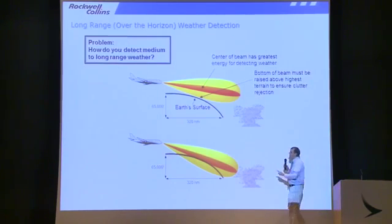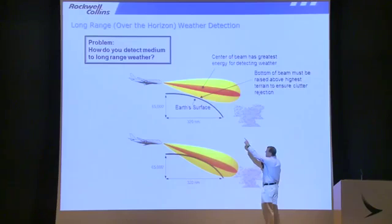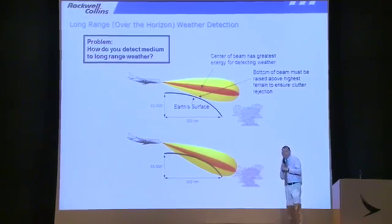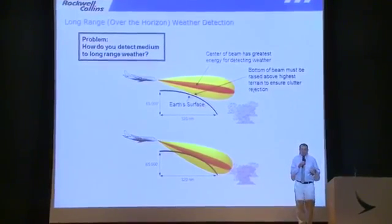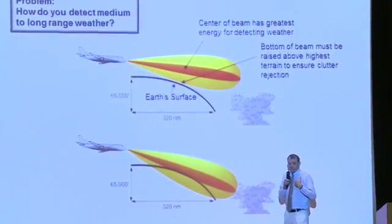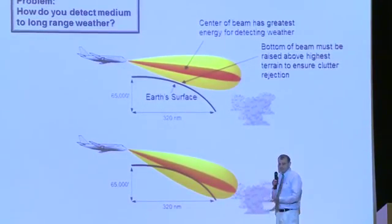So when you raise the tilt to get it out of the ground clutter, you're actually looking way over the top of the cells out here at 320 nautical miles. You can see weather out at 320 nautical miles with a radar in manual mode. What you do is, remember how you set the tilt at 160? You get clutter, bring it up until just the edge of the beam is at the Earth's surface. That's all the clutter speckles.